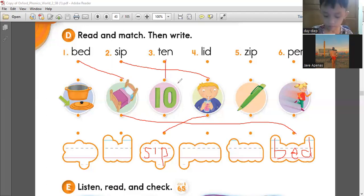Okay, and how do you write 10? Yes, very good. So here it is. 10, that's letter T, E, and N. Okay, next. Number 4 is? Lead. Lead.